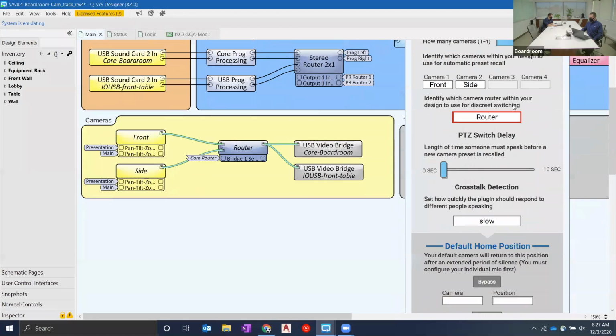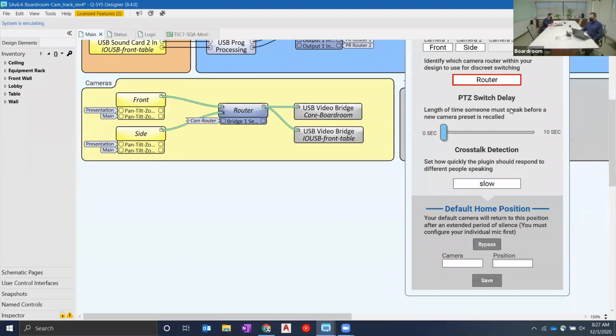All right, scrolling down the plugin here, we have our PTZ switch delay. So this gives you the time of delay that somebody needs to be active in a zone. And we'll talk about zones when we switch over to the other tab. But that means how long somebody needs to talk in that zone before it will actually switch over to it. It's 0 to 10 seconds. I usually start around 5. We found 2 to be happy. It all depends on the size of your room. If you have a larger room, you might want it to move slower. You might want it to move faster.